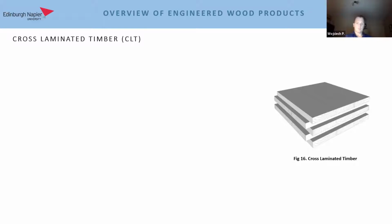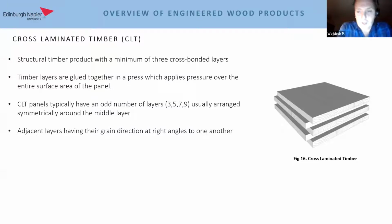And finally, we have cross-laminated timber. This is a structural engineered wood product with a minimum of 3 cross-bonded layers. Timber layers are glued together in a press, which applies pressure over the entire surface of the panel. CLT typically has an odd number of layers, from 3 up to 9. Those layers are usually arranged symmetrically around the middle layer. What that means also is that with CLT, all adjacent layers have their grain direction at right angles to one another.